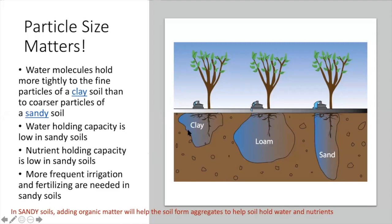You can see here's a picture of a drip emitter, and just see how the water moves through the soil here in the clay. And then when we look at sand, it is just going to filter straight down. So adding that organic material into your native soil is really going to help you retain some of that water that you're putting on your plants. So that's another reason why it's really important to add organic matter into your soil.